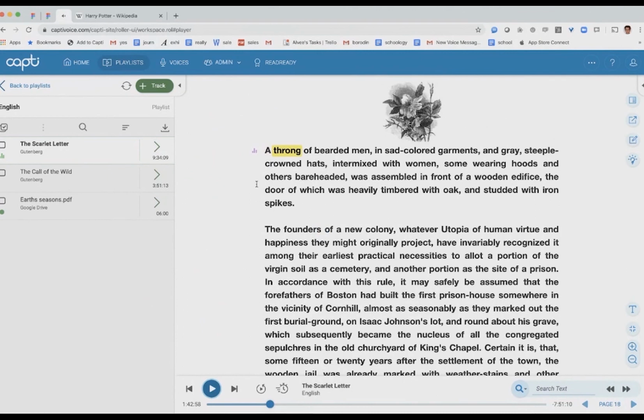So it reads and highlights each word as it reads. It uses Alexa quality voices, so it's very natural sounding. And this is where you can work with any curriculum. In contrast to other products that help develop skills, Capti works with your curriculum. You can add any content from a variety of different sources, including Bookshare, Gutenberg Books, using Google Classroom, Microsoft. It's all here. Your files from your computer.